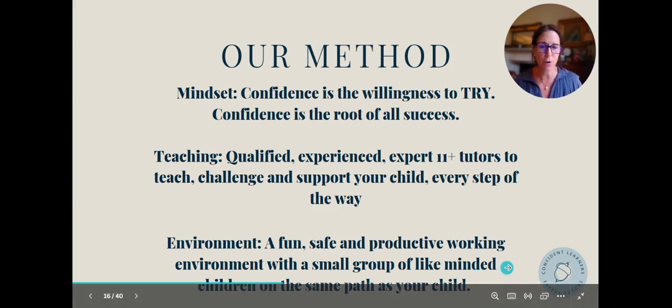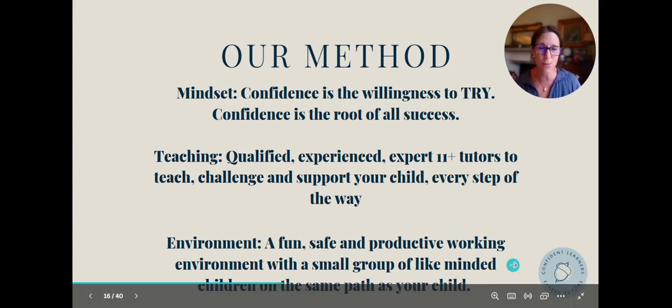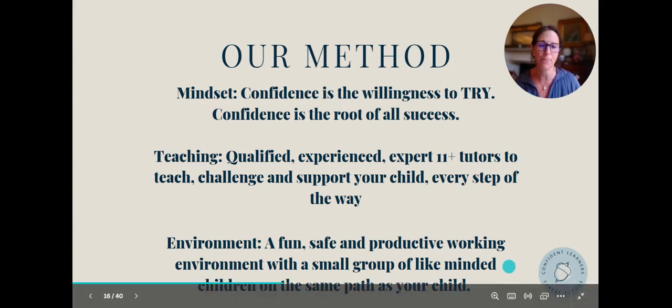Now, I'll just shift down to the bottom here, because at the bottom, the environment is also really, really important. The reason you are going for an independent or a grammar school is because you recognize that the environment your child learns in is vital to their success. They need to work in a safe, fun, and productive working environment with a small group of other children on the same path, like-minded children. That's why you want them to go to one of these selective schools, so that they can be with other children just like them. They need to learn in that environment. The environment needs to be right.